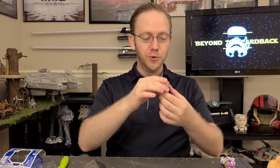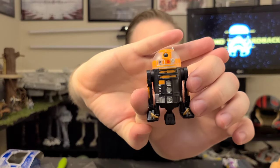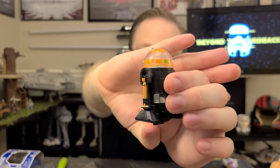And they actually do have a Halloween droid. It's a BB unit this year. I'm going to be picking him up. I really want him. He looks like a pumpkin. But this one looks like a Halloween droid. It's orange and black. The dome is supposed to be clear, but it's a little bit foggy looking. It's really cool. Look at that. Look how cool that looks. And the detail is great.